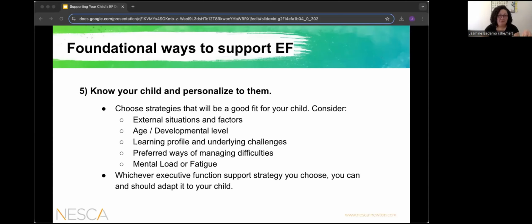You also want to consider their age and developmental level and make sure that the strategy that you are offering your child is not placing more executive functioning demand on them or an executive functioning demand that's beyond their developmental level. You want to think about their learning profile and underlying challenges. So you want to choose a strategy that will support their challenges and play to their strengths. You want to think about their preferred ways of managing difficulties.